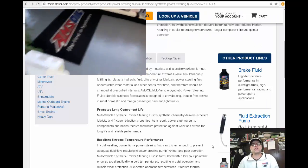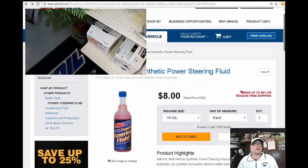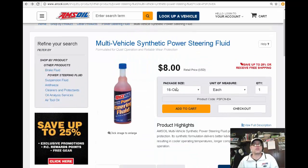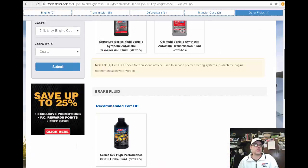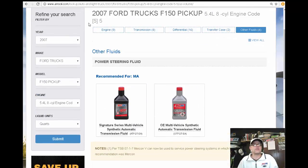Now, before I talk more about this fluid, the first thing you want to do when you're going to choose the power steering fluid is to look up your vehicle. I already looked up, for example, this 2007 Ford F-150 5.4. Pretty common application.